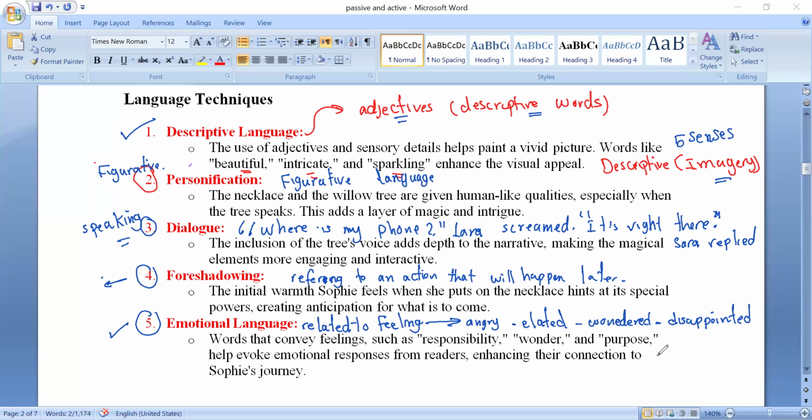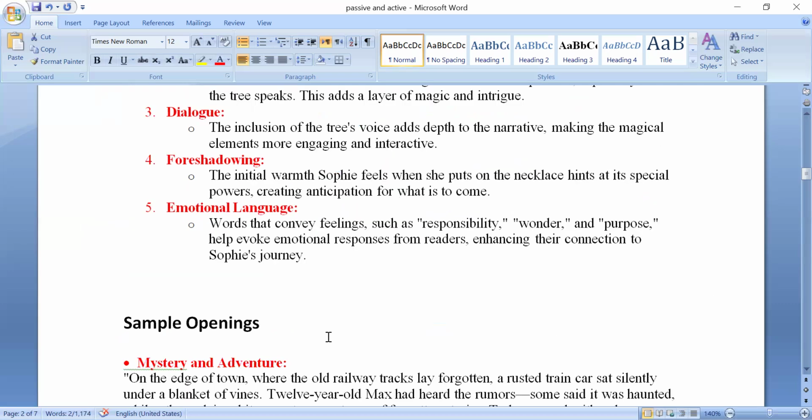Okay, so this is emotional or emotive language. Any question about those techniques on the screen? How do we do the foreshadowing, and when do we use it? At the beginning or in the ending? After the beginning, after you introduce your events. This is not necessary, by the way. Concentrate on these four: 1, 2, 4, and 5. Okay, I hope it's clear.